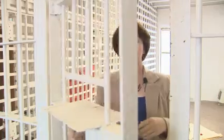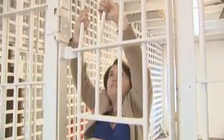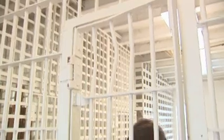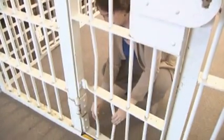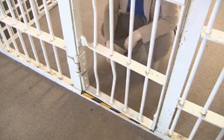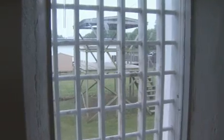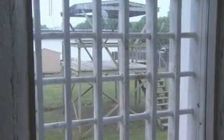One of the first things I noticed when I walked in here is how many of the bars are bent. Take a look up here. Doesn't it look like Superman tried to get out by pulling these bars apart? Didn't quite work. And even down here, you can see where somebody used their feet to push these bars apart. Not enough room, though, to squeeze out in between them. Which is not to say there weren't escapes. Some prisoners did get away.